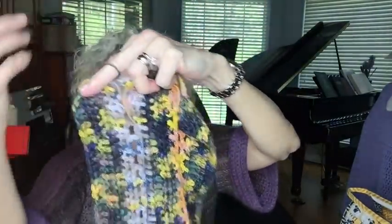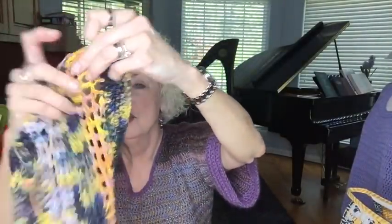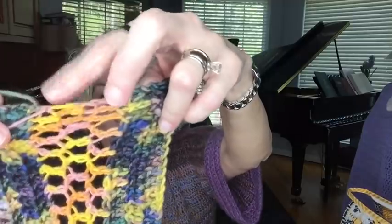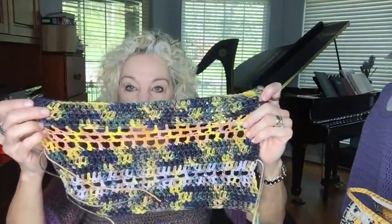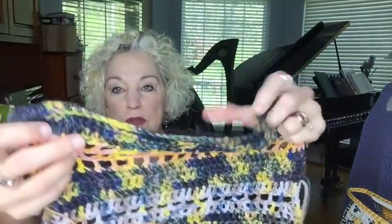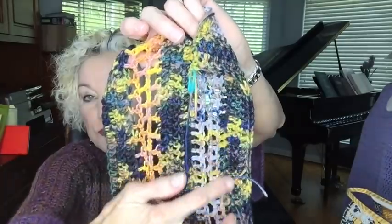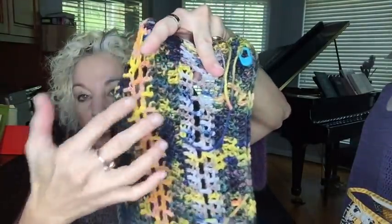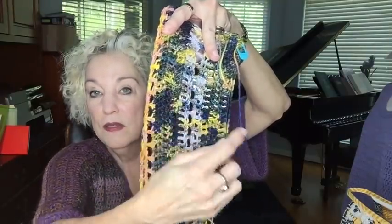The first week she selected number 1, which on my chart was this color, and so I'm doing a stripe in that color. And this is a sideways scarf. It's not very wide. This is the width of the scarf right here, and I'm going to build it this way. So this week's is right here, and then I added the main color on the next strip.